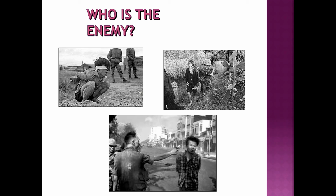Who is the enemy? That became the huge problem in this war. The enemy could be a child. This is a sad picture to look at, and perhaps Ananya, you want to look away again. Look away, Ananya. I'm sorry. I should have warned you. Sorry about that.